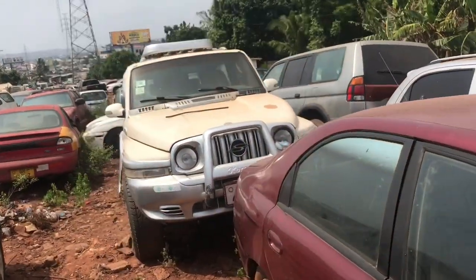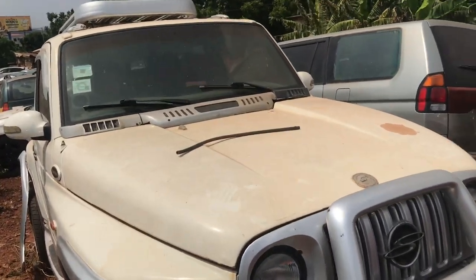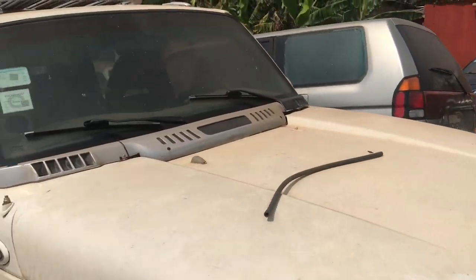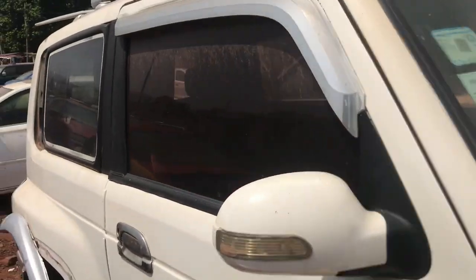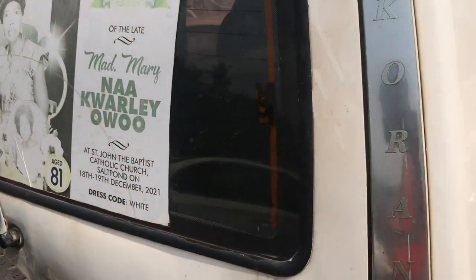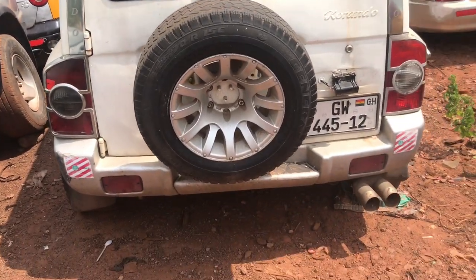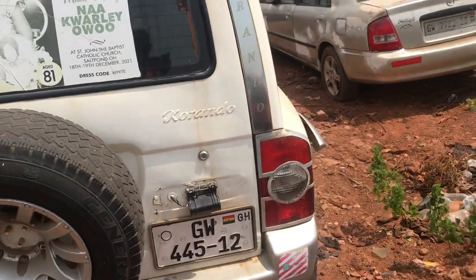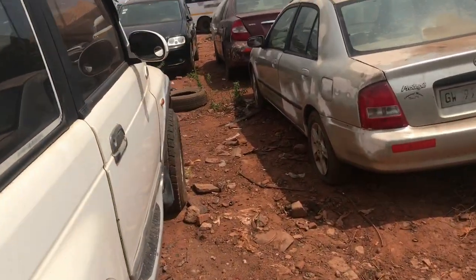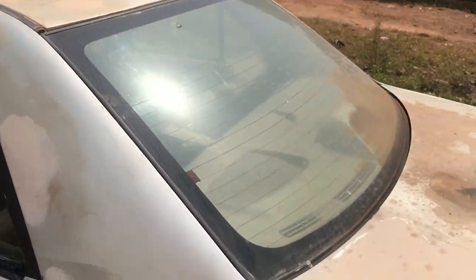This is a Ssangyong. I don't know if I'm right, but it looks like a Ssangyong. It is a Ssangyong. Corando, something like that. Let me check it out. See if those are opened. Okay, they are locked. But okay. Okay. Mazda Protege right here.